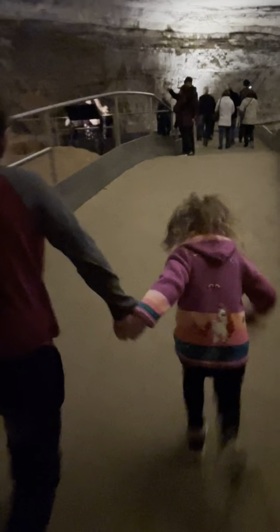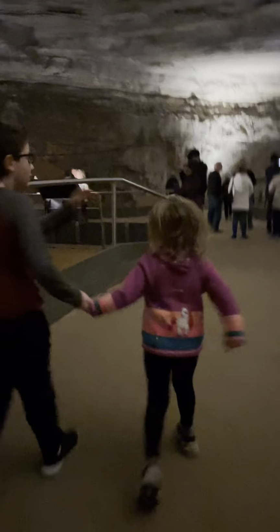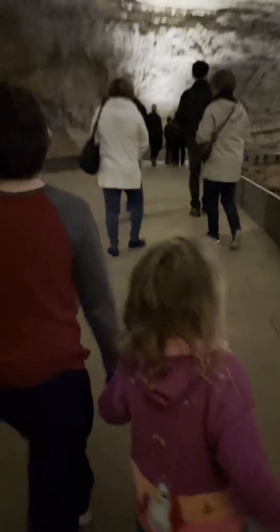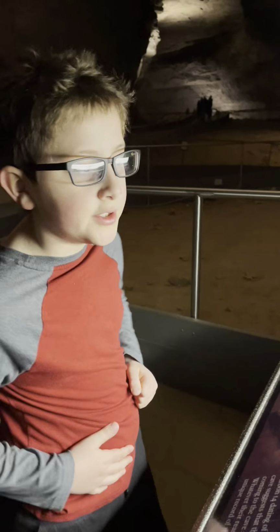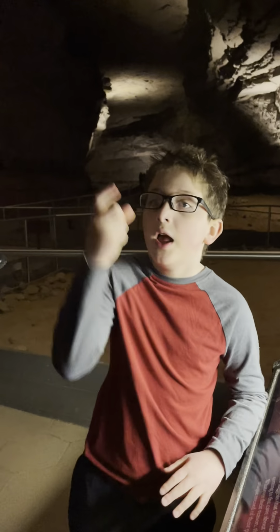Here's our last stop, the other side. Now, we're not going to be going into the further reaches of the cave. We're just going into the rotunda where you can see the beautiful, ginormous cave that was built by water. That is where you would be able to go if you were doing a longer tour. We have visited the historic entrance, the rotunda, and this is our last room. There's a name for the hall, but I don't remember.